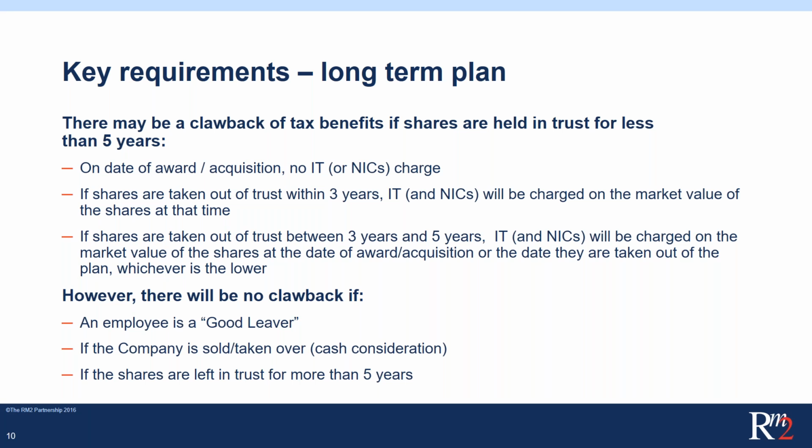Having said that, if an employee is a good leaver within the meaning of the legislation, usually retirement, ill health, disability, the sort of typical good leaver provisions, there won't be a clawback. So if an employee really leaves through no fault of their own, then that clawback will be removed. If the company's sold or taken over for cash within the 5-year period, again, there's an escape route for that. And as I said, as long as you leave them there for more than 5 years, those tax charges cannot be clawed back.